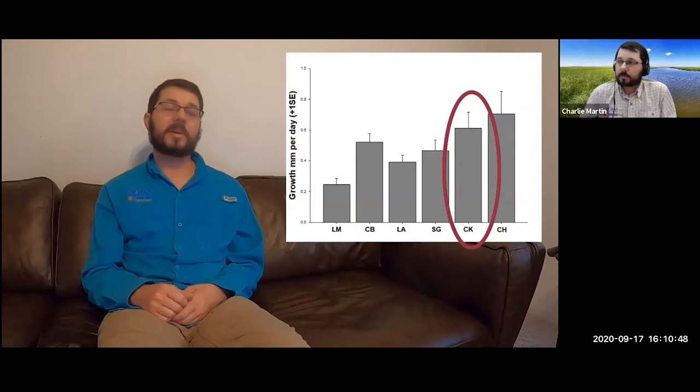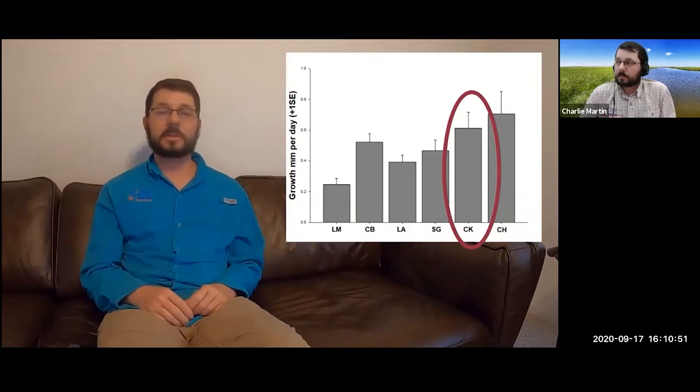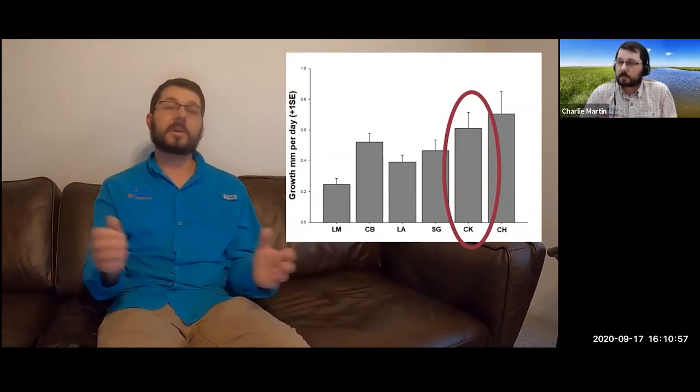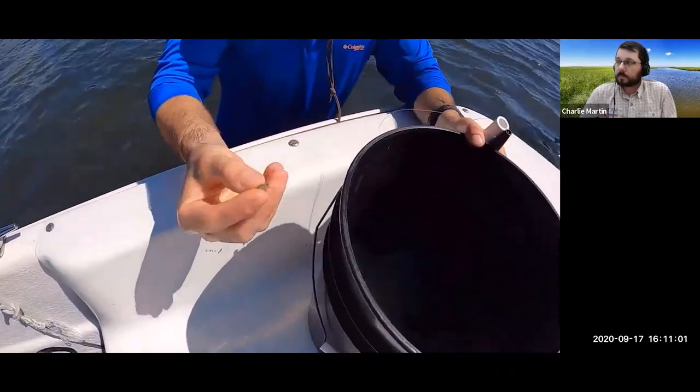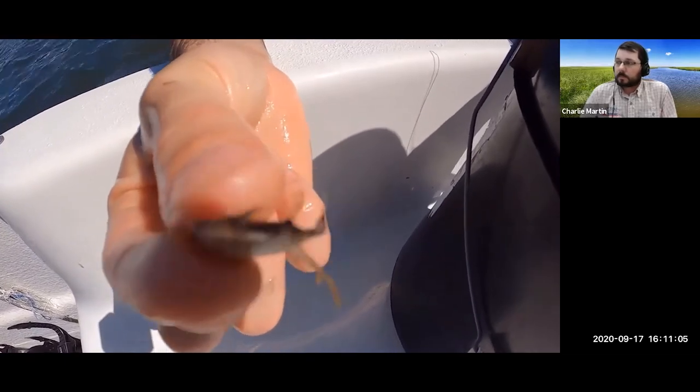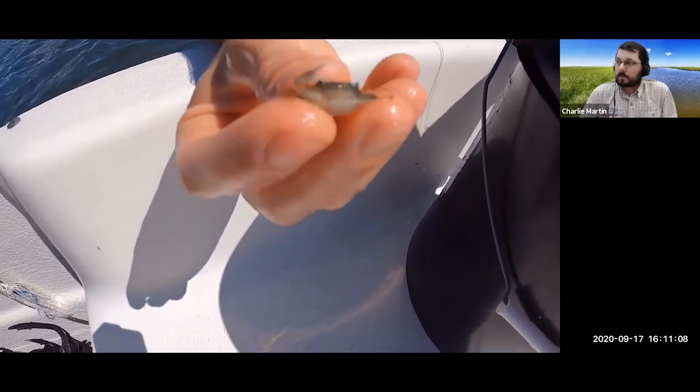And in this sampling, we found that the growth of crabs here in Cedar Key and farther south in Charlotte Harbor had some of the highest growth rates found throughout the whole Gulf. Finally, we also want to know a little bit more about these crabs in terms of how frequently they get eaten. How do they survive in these grass beds?